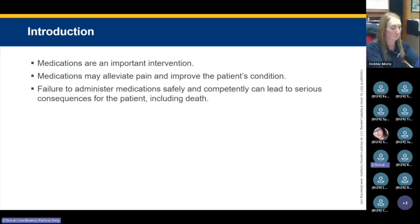So medications may alleviate pain. They may improve the patient's condition. And I mean, obviously, that's what we want to do. But even failure to administer meds in a safe way and even competently. Now, understand the word competently means that you use it in the right way on the right patient at the right time with the right dosage. And you have those 5 rights of medication, and then you give it at the right time, and you continue doing that until they improve. Otherwise, there can be consequences up to and including death.